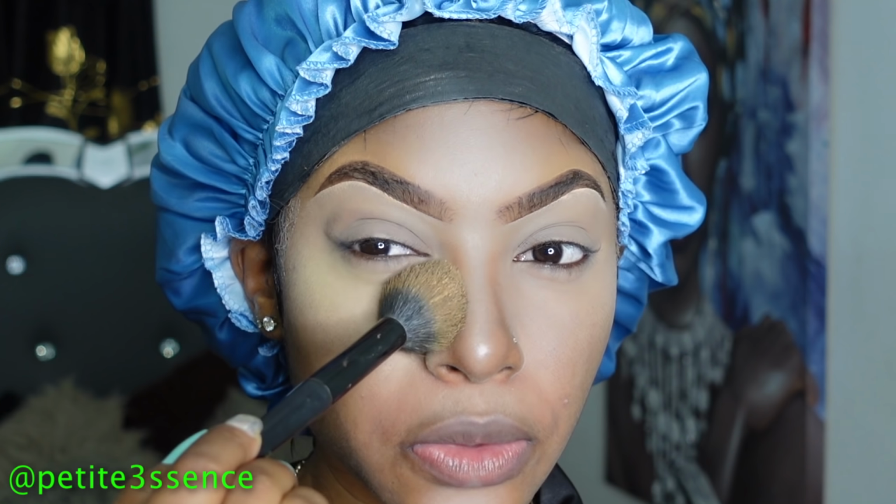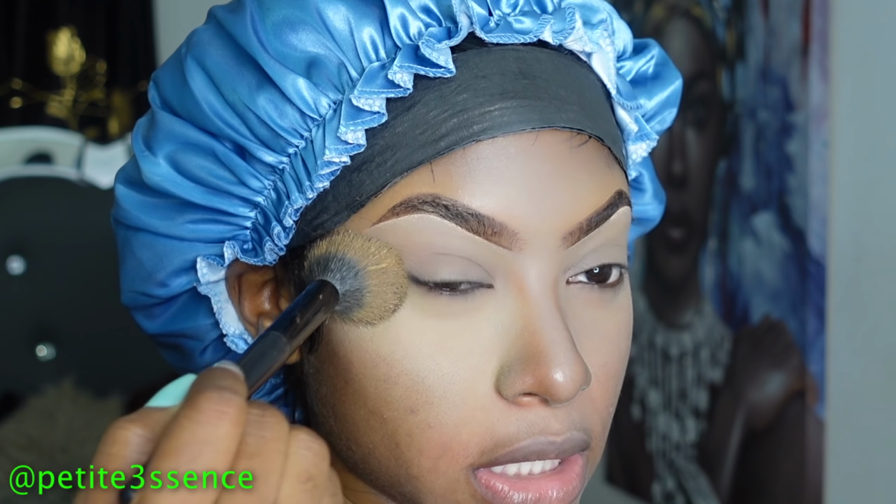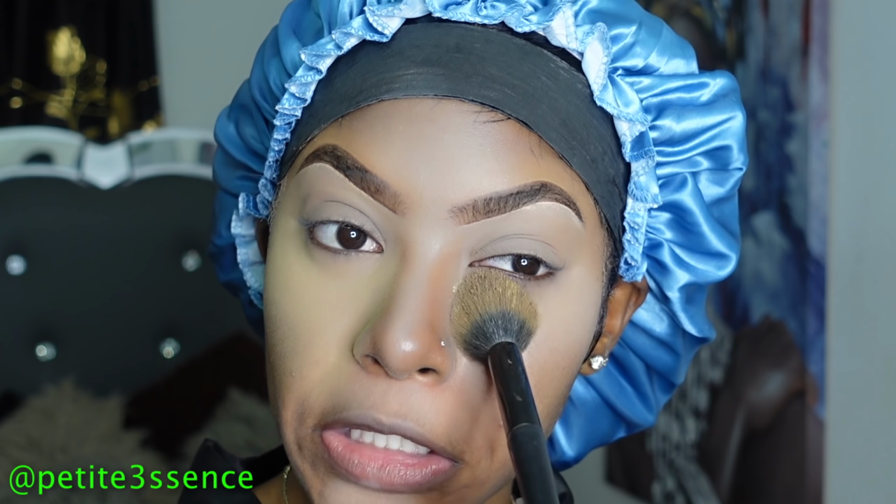Set those areas with that, and then afterwards I'll go in with the powder foundation. The only reason why I feel like I'm using the powder foundation is just so I can get an all-in-one and a more lasting effect.